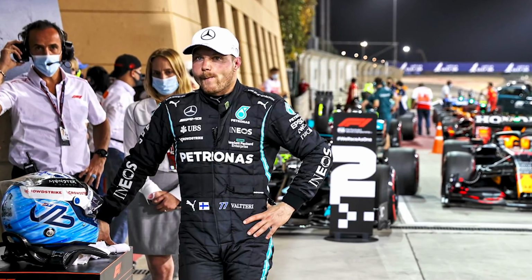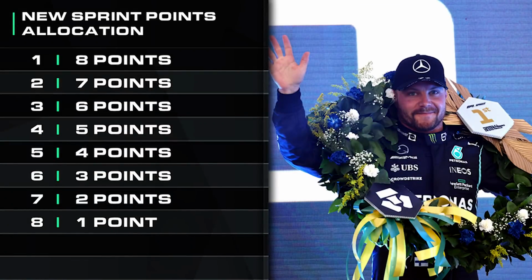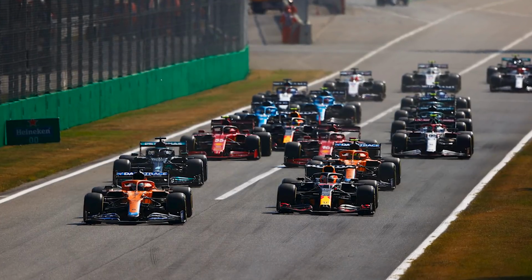So, instead of the 3 points for first, 2 for second, and 1 for third that we saw last year, points will be awarded all the way down to 8th place, with 8 points for the winner, 7 for second, 6 for third, all the way down to 1 point for the driver who finishes in 8th. Hopefully that change will encourage a little bit more racing through the field rather than drivers playing it safe and just following each other to the flag.